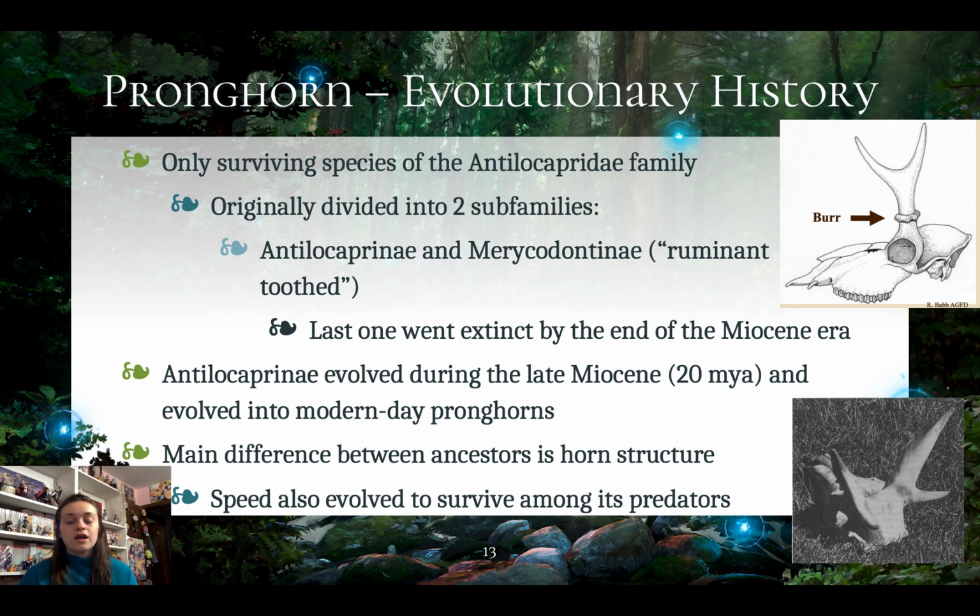The main difference between ancestors, like the Mericodontinae subfamily, and the modern pronghorns we see today is horn structure, and speed also evolved to help pronghorns survive among their predators today. Among living animals, they most resemble some of the smaller forest antelopes of Africa, although they are not closely related. They also resemble some of the smaller solitary members of the deer family, which suggests that they might have also been solitary animals. Their ability to run suggests that they were adapted to the grasslands, which were rapidly spreading throughout North America at the time they lived.